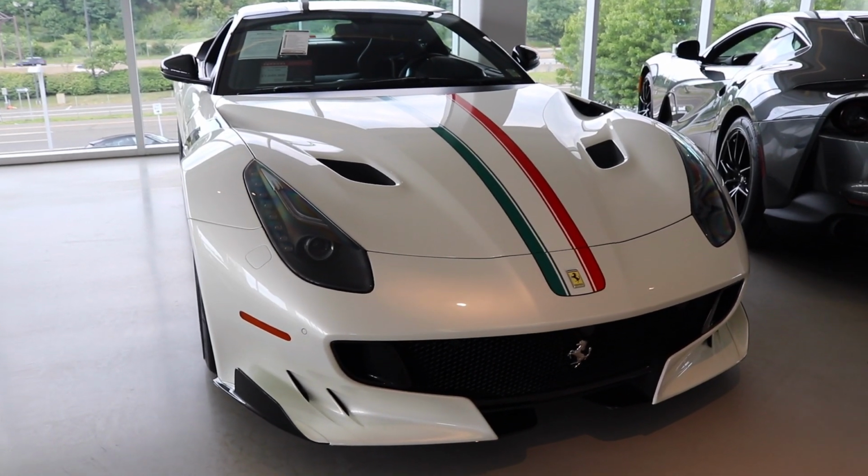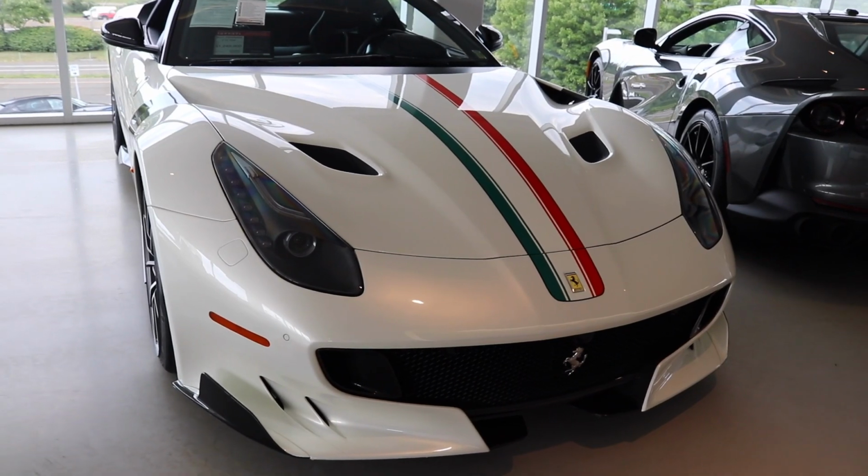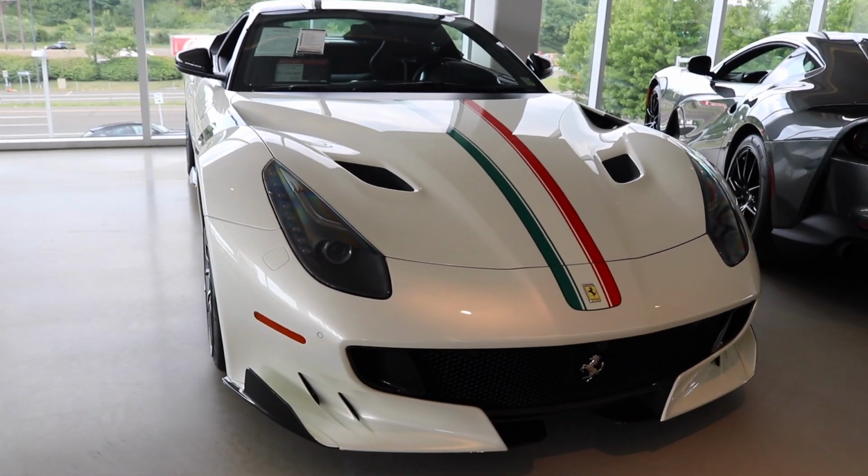So that's the Ferrari F12 TDF. This car is for sale here at Ferrari Maserati of Long Island.